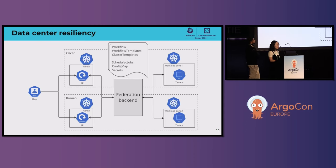Now, one problem solved. Now let's look at data center resiliency. It's from a higher scope. We often mention that with the term multi-cluster federation. So it has been a long-standing topic, and it's difficult. There's no one good solution for that.